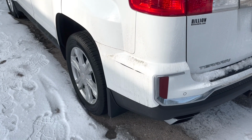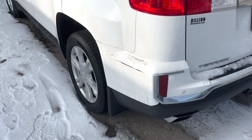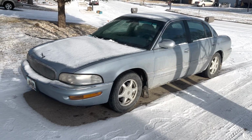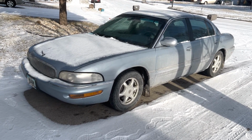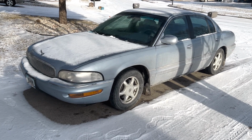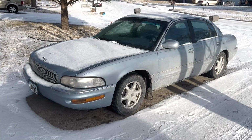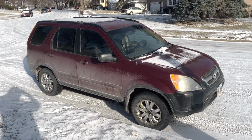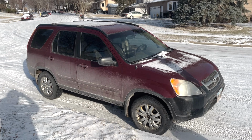It lived a pretty good life besides my brother scraping the side of it with his own car in our own driveway. But the funny part is my 1997 Buick Park Avenue will outlive this car because it's just a better engine. It does not have the 2.4 liter inline 4. It has the 3800 V6, which is far better of an engine. And even funnier is the 280,000 mile Honda CR-V will outlive the GMC Terrain.